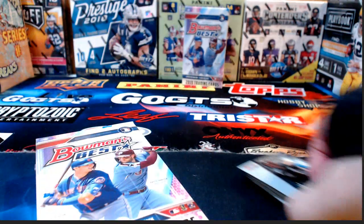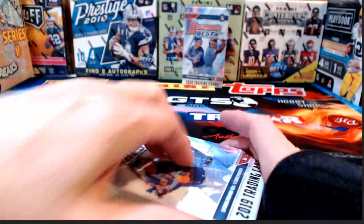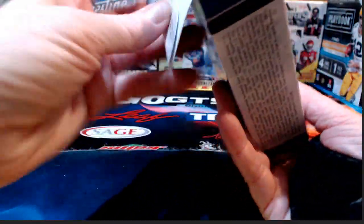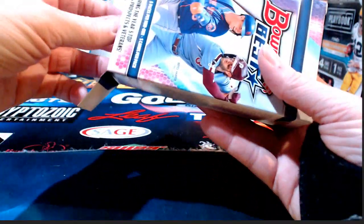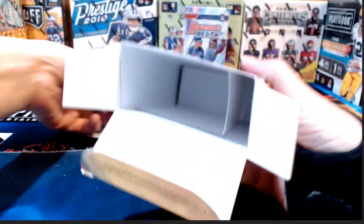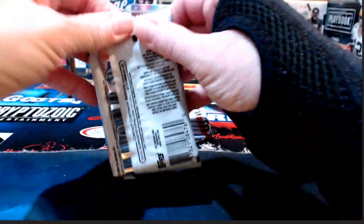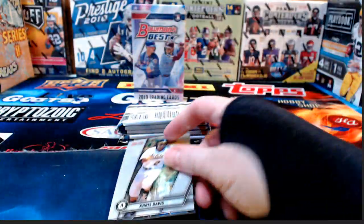All right, we have got 2 mini boxes left to go, so 4 more autographs to find. And then hopefully some parallels and things in here too. Stu, you got a Nolan Gorman to 50 yesterday out of Bowman's Best. We're overrunning you then, aren't we? Overrunning you with it.